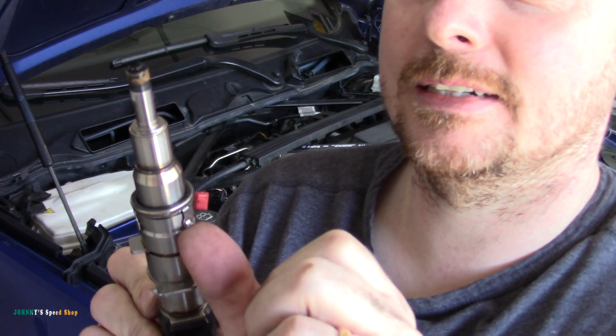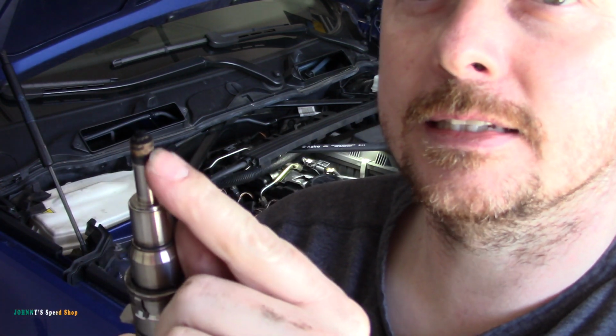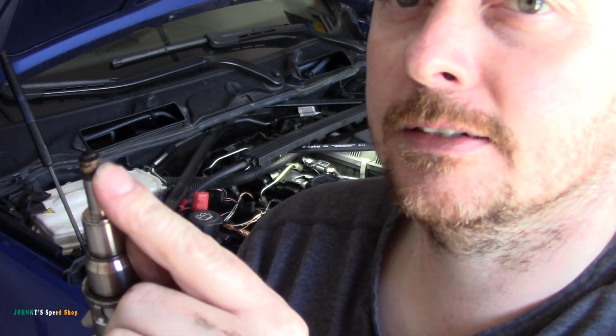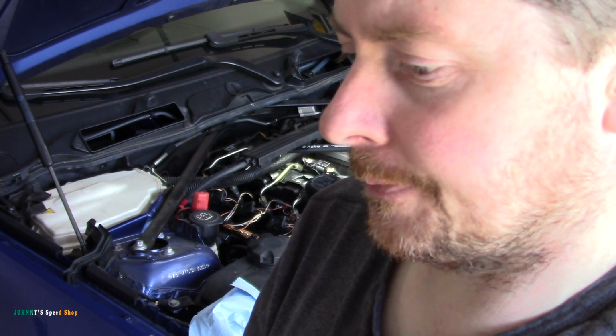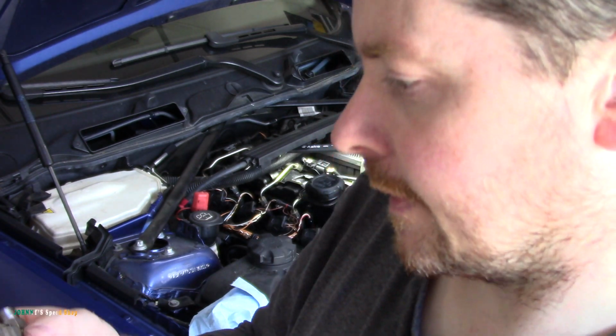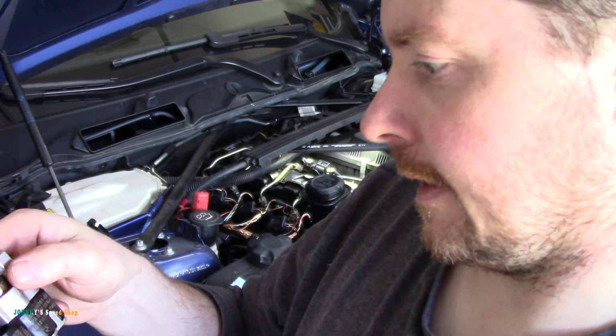Here's the little decoupler ring that we're going to replace as well, right? No big deal. Here's our seal. You can see how tight that is to the injector. Well, the new one, when you put it on, is real loosey-goosey, which is why you need the tool to compress it, right? Let's see what revision these are. It looks like it's revision 10.